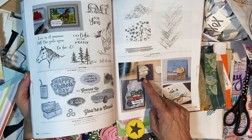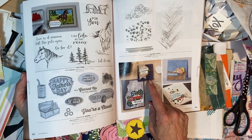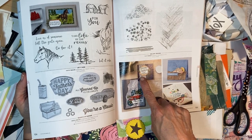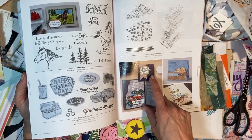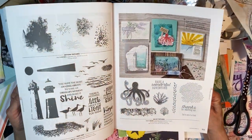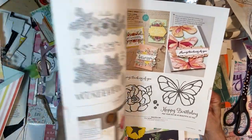Sometimes just having a prompt in front of you, that's so easy to redo. Like cardstock, that could even be pattern. They stamped it, but you don't have to. Just, you know, put a thing on top. It doesn't even have to be something you stamped. So that's why I have this.